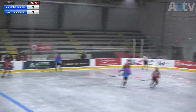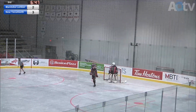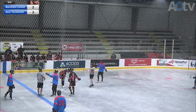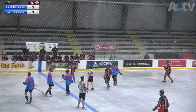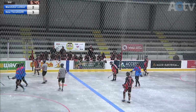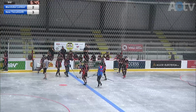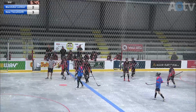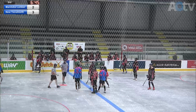Well, it's getting physical out there, Dustin. Yeah, we're getting a little bit of rough stuff here at the blue line. I think we might be getting some coincidental minors. Selin and Turcotte were doing some pushing and shoving, and that's going to be the case. I'll take both. Tough for the AM Lumber, though. They can't lose a defenseman. Oh, they didn't lose one there. Okay. Selin is gone.